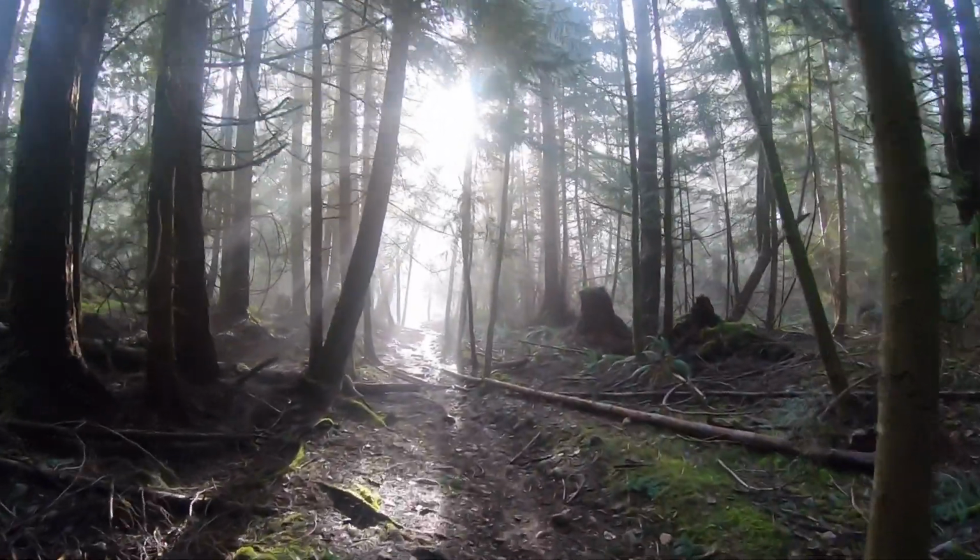Dropped off the hill off the viewpoint, and we're just heading back down into the fog. It's really pretty with the light rays just shining through the forest here.